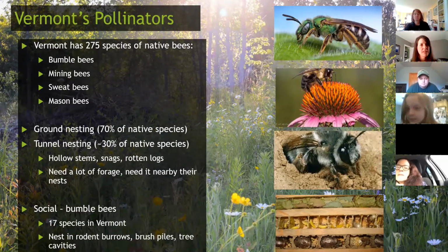So they're pretty solitary. They'll dig tunnels in the ground. Most of our bees will also use hollow stems like sumac, elderberry, different plants like that that have hollow stems and live in that. Our bumblebees are the only social bees, so they're the only ones that form sort of a colony. We have 17 species of those in Vermont, and they live in brush piles, in tree cavities, and other things that you can create in your yard.